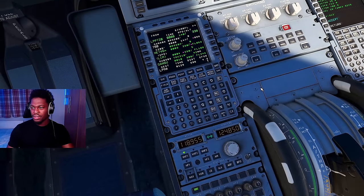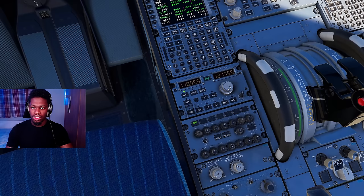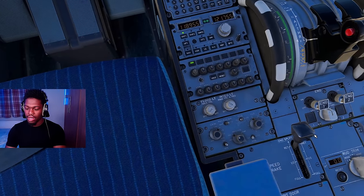And what's our next frequency actually? It's going to be 121.755. I think that's what we're going to have here for pushback. So let's get this one ready here. I believe boarding is completed as well. I haven't checked yet. 755. There you go. Let's get you set there, ready. Beautiful.